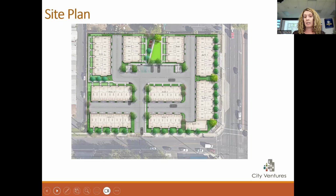So the next slide is our site plan. So this shows the layout of the 45 units, where the open space is. It shows our entry there on 5th Street. Some of the units have side-by-side garage parking, and some have a tandem, one car behind the other garage. But every single unit will have their own private 2-car garage.